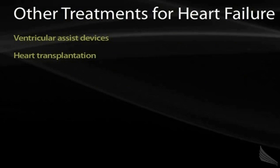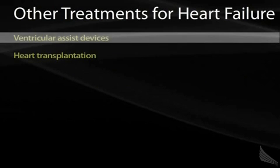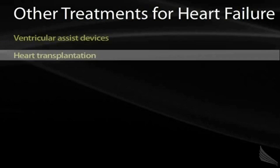Other treatments for heart failure include VADs, or ventricular assist devices. These are implantable mechanical devices that can actually take blood out of the heart and pump it into the peripheral circulation, thereby increasing cardiac output. VADs are generally considered to be a bridge to heart transplant. Certain patients that have heart failure that has gotten so bad that their heart is not able to pump blood to their organs may require heart transplantation.